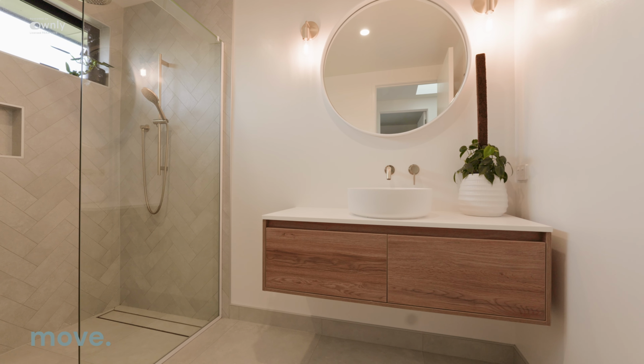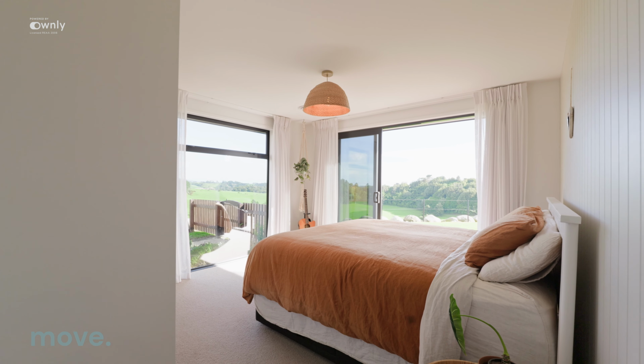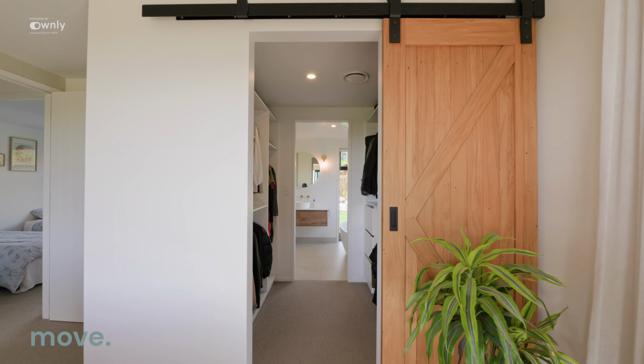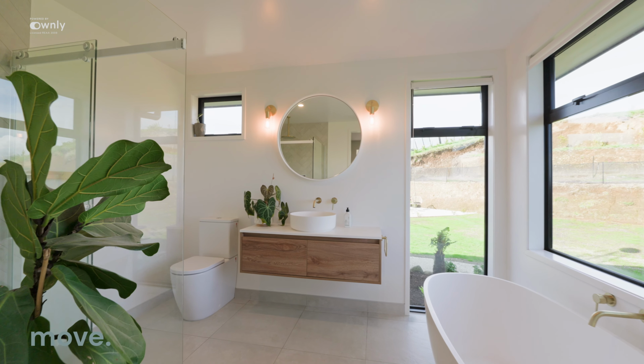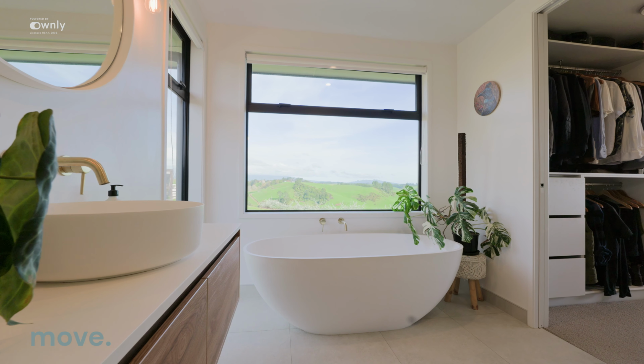The ensuite has a bath. Central air conditioning through the house. That is awesome. You're going to keep warm, you're going to keep cool. It's got the best views, has two living areas. Gorgeous. There's so much to show you about the property. There's so much to see.